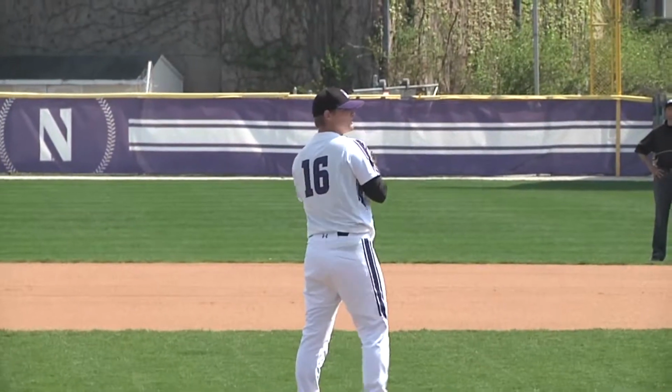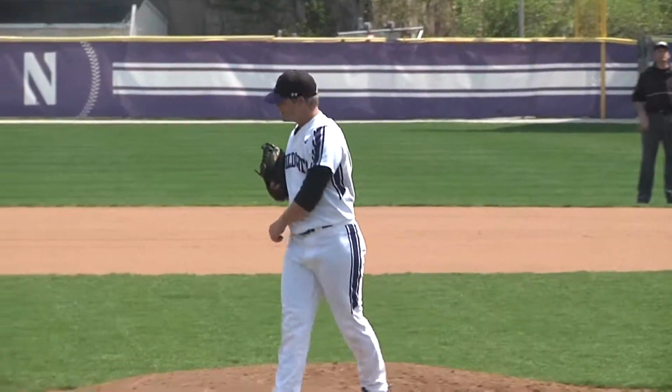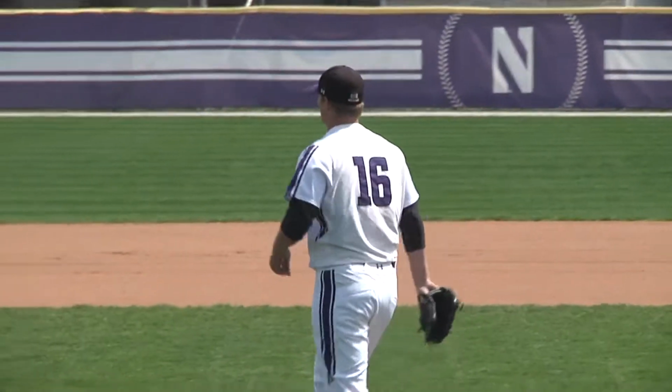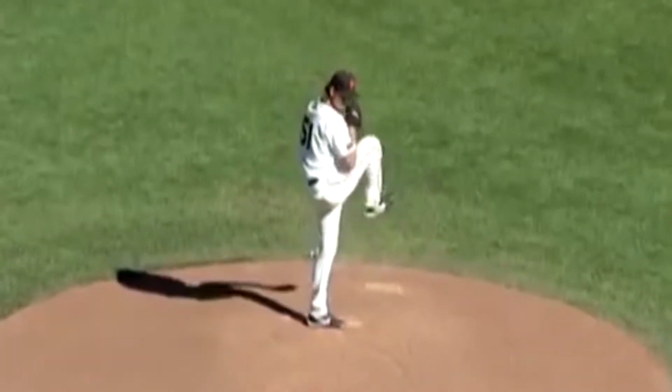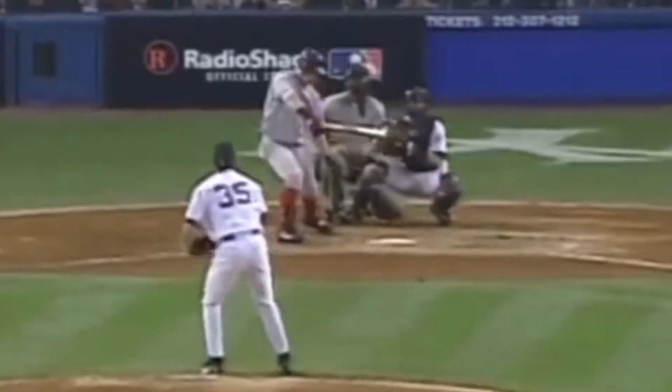One's arm slot determines their velocity, spin, and release point. But much of what determines their arm angle is their body makeup. It varies depending on the person's anatomy. So, Randy Johnson, for example, I think his natural motion, the ball came out hardest from a sidearm angle, but a guy like Mike Mussina comes out hardest from an overhand angle.